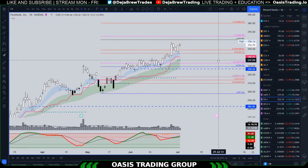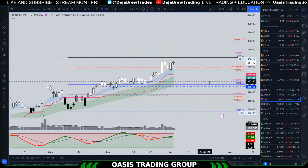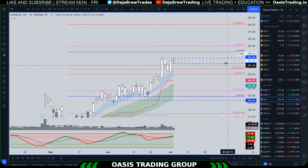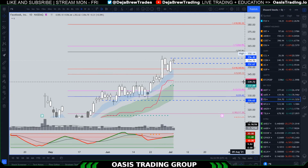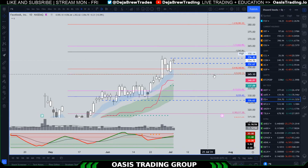Moving on to Facebook, nice little distribution we had last week. Beautiful candle on Thursday, micro pullback on Friday. You guys know I don't trade micro pullbacks, but if we take this micro pullback here as our trigger point, if we can break 356.40, 361 to 365 should be attainable. Final target being around 380. If you break below 352, look for 348 to 345.